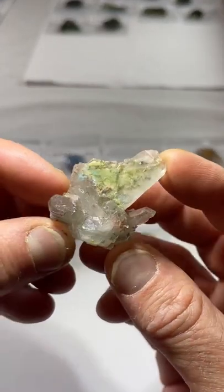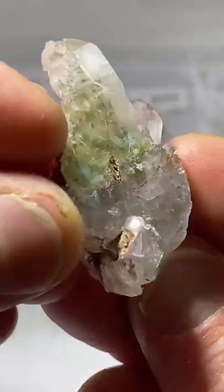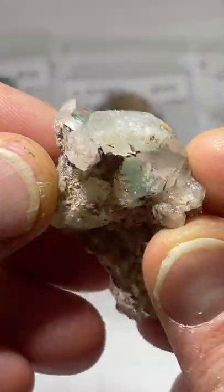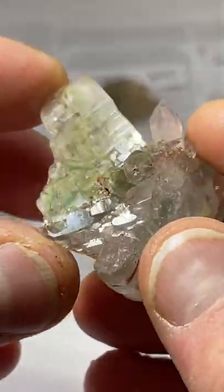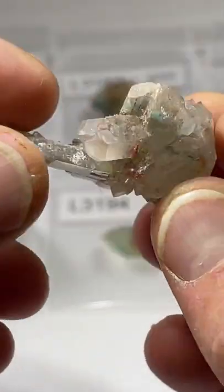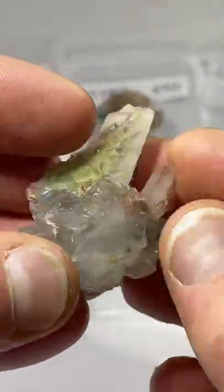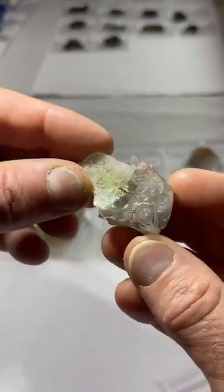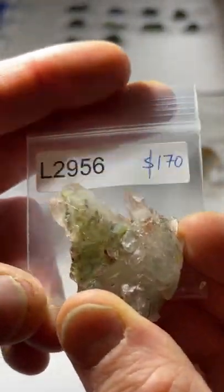This piece is super cool. Let's see if I can convey it really well. This is a floater, and that means that there's no attachment points or places where it was attached to a wall or anything, maybe a little bit there, but this is mostly a floater. It's double terminated here. You can see all of these faces, all this growth, like right there too. It's pretty cool. This is all green. It's got some little blue inclusions, ajoite in there, in a couple different places, and it's also complete on the back side. Gonna do that one for $150.